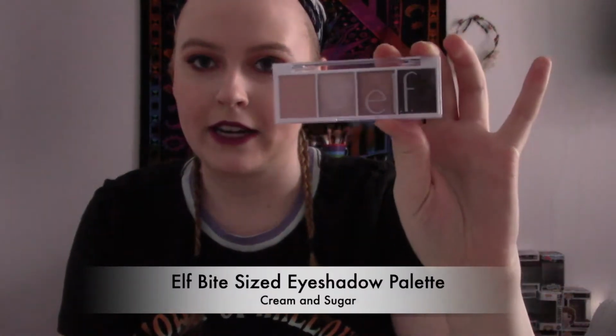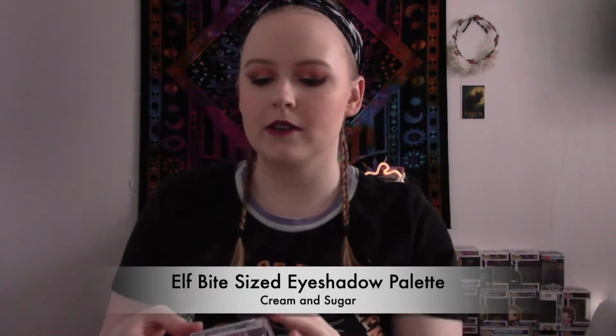The next palette is kind of, I don't know how to consider this because it's like an all year palette. I tend to want to wear browns around this time of year. So this is going to be the e.l.f. Bite Size Eyeshadow Palette in Cream and Sugar. I'm going to be honest with you. I don't use this all that often. I do think that these are a little overhyped. It's just not for me.